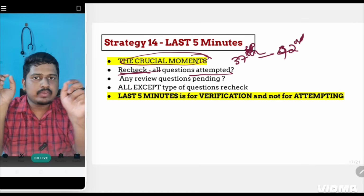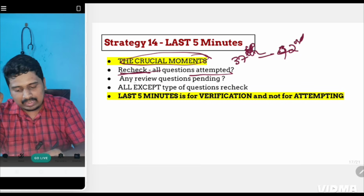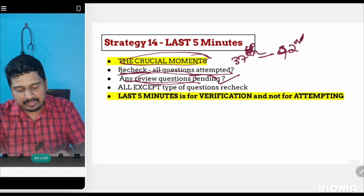When you give a GT, you will notice that some questions will be marked in white, or red, which are the questions you have missed or skipped. So you will go through these missed questions first, and then you will see whether any review questions are pending. Review questions from analytical, or maybe from one-liners, if 1 or 2 which you have kept for review are pending. And you will go through all the except type of questions.